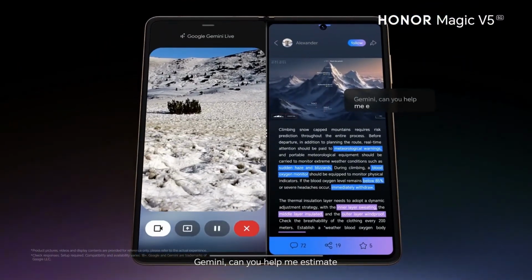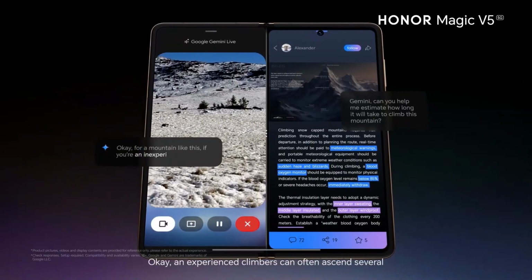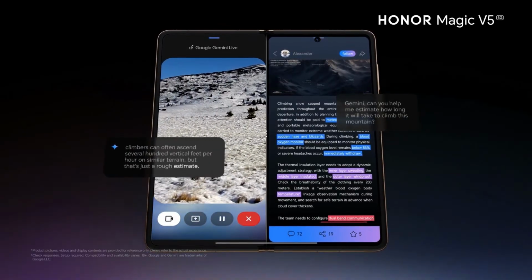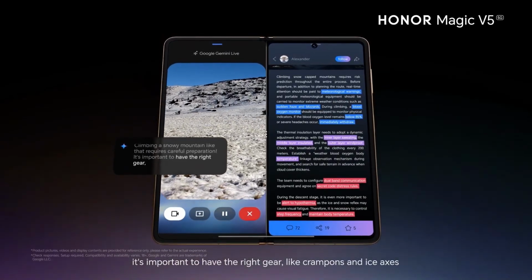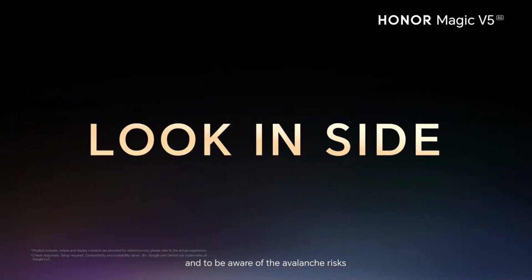Gemini, can you help me estimate how long it will take to climb this mountain? Okay, experienced climbers can often ascend several hundred vertical feet per hour on similar terrain, but that's just a rough estimate. What suggestions do you have for climbing such a snowy mountain? It's important to have the right gear, like crampons and ice axes, and to be aware of the avalanche risks.